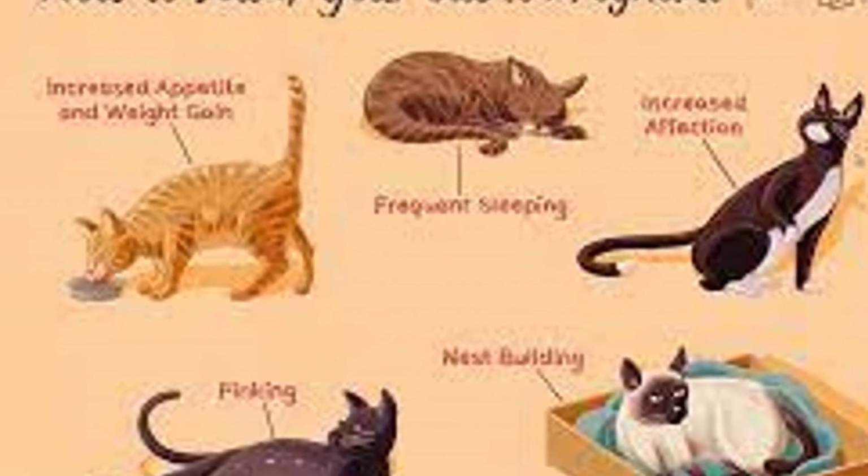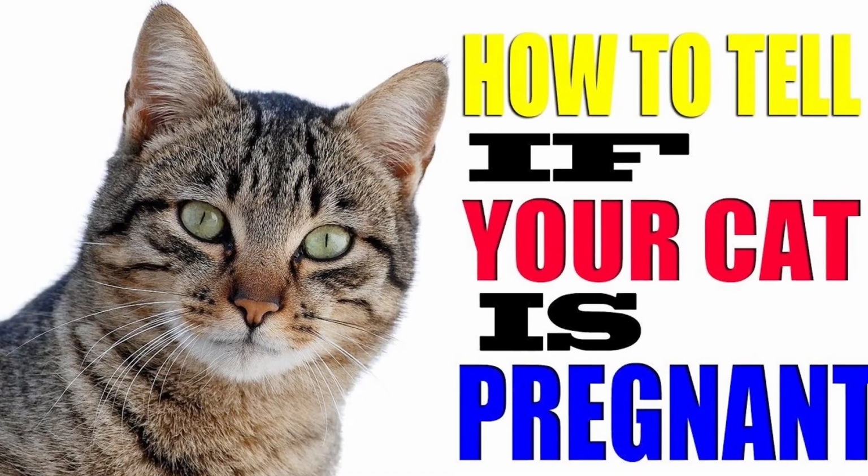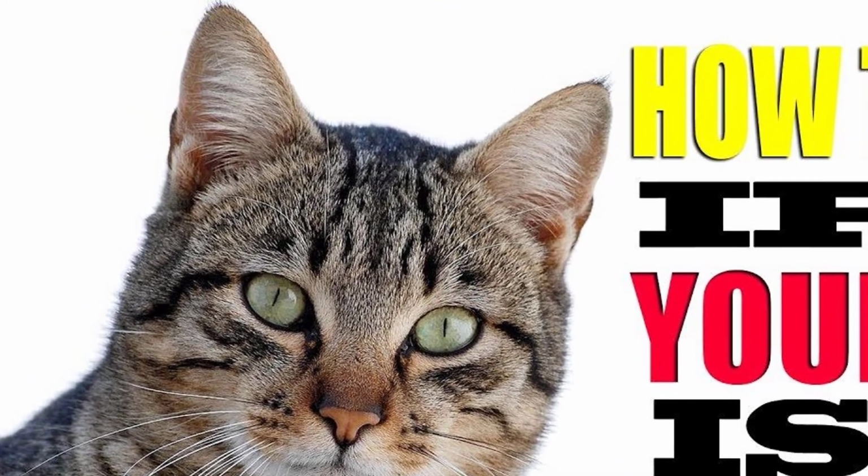prior. Restlessness. About 24 to 48 hours before labor, the pregnant queen may seem restless or anxious. She may go in and out of her nesting area almost as if pacing. Vocalization. In addition to the pacing and restless behavior, the pregnant queen may meow and cry out more than usual.